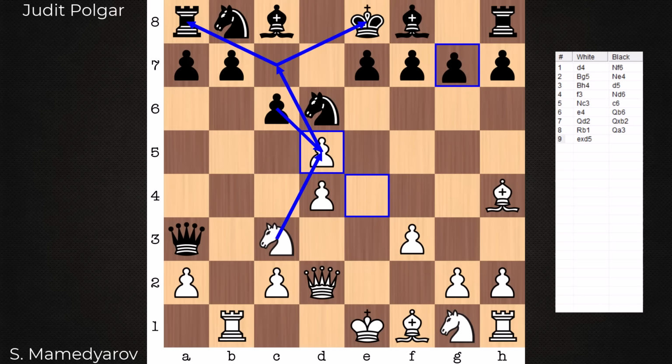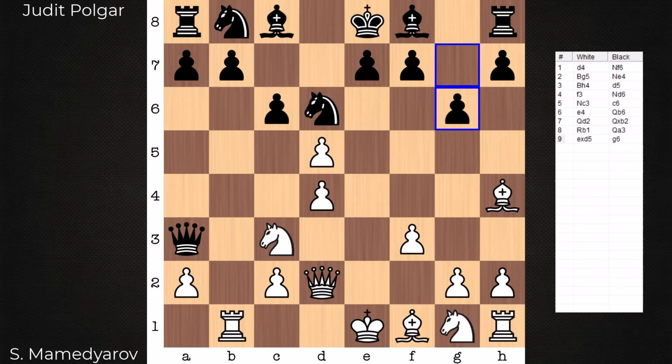It says continue here with g6. Not necessarily to fianchetto the bishop. Bishop h6 can also be a move in this position, trying to deflect the queen away from defending the knight.